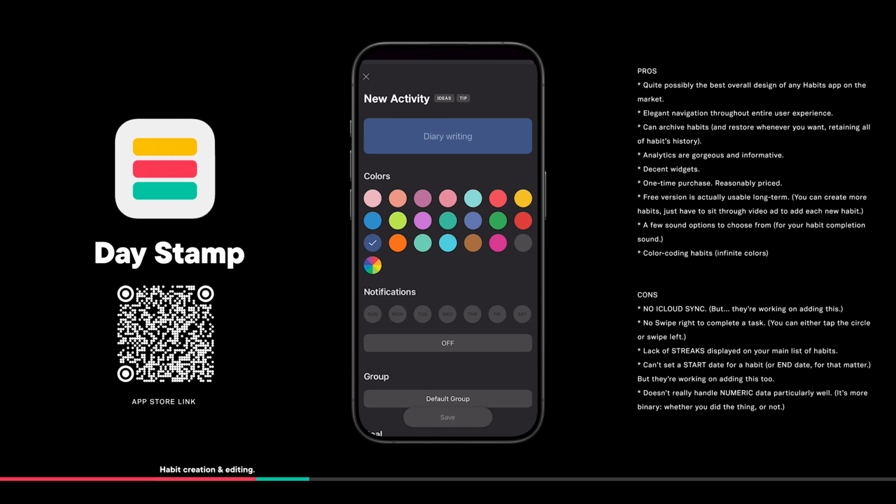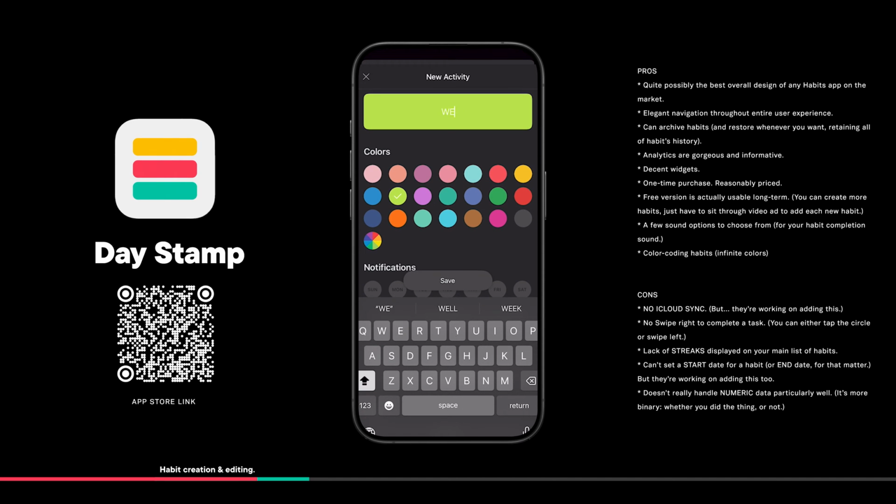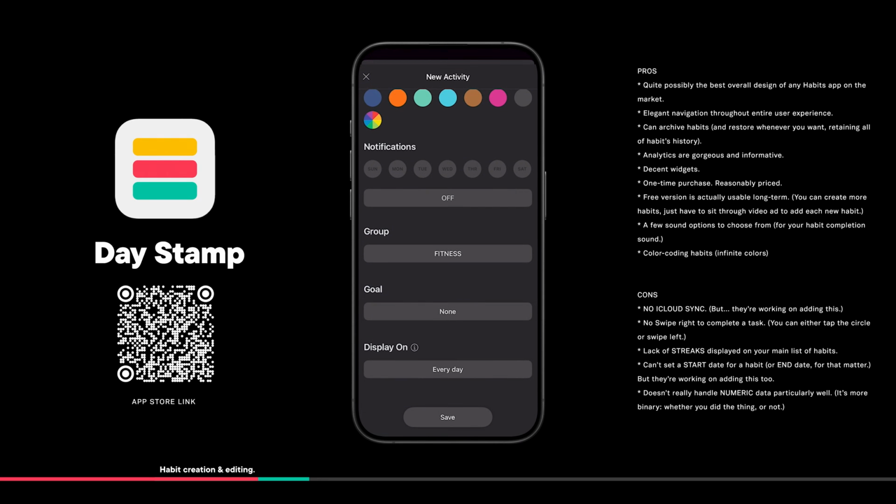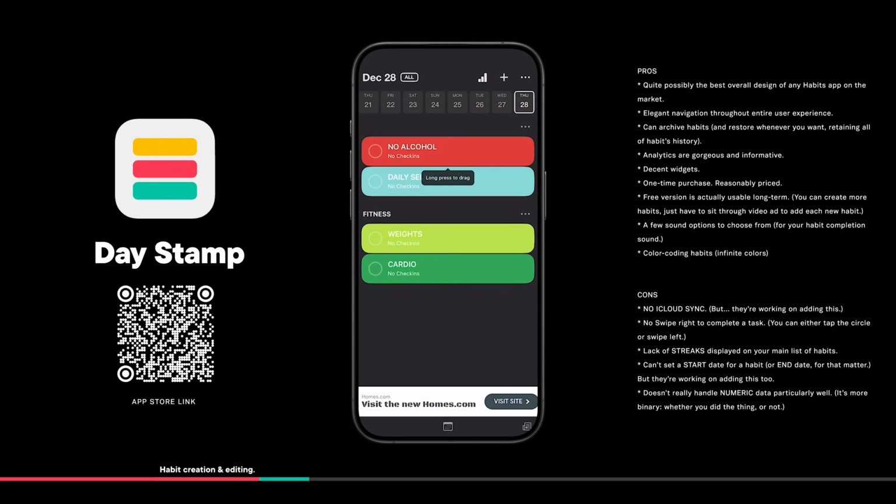And I'm going to color it another shade of green here, a lighter shade. I'm going to say weights. Now the group, I'm going to set it to fitness. Goal is the same every day. Click save. So now notice, by default, it's showing up down below in the fitness group. That's why I wanted to show you the value of groups.